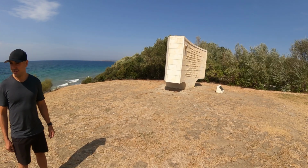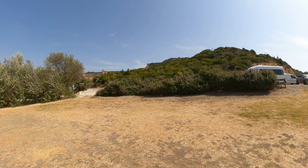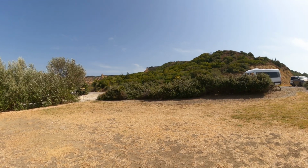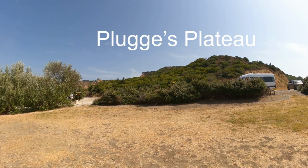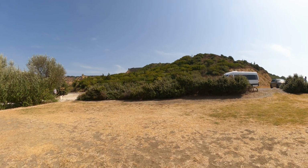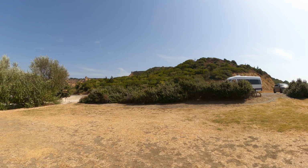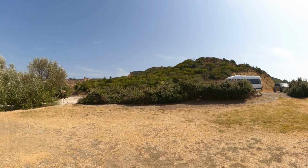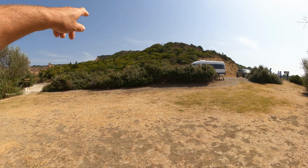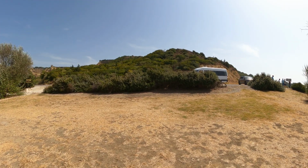And another place you're looking at now, I mentioned before, is Plugge's Plateau. Plugge was one of the ANZAC officers, and most of the time he was based right up at the top. That's the reason it's named after him, Plugge's Plateau, which we call all around ANZAC Cove, like where that little fence is. Now you're looking at the same old Plugge's Plateau.